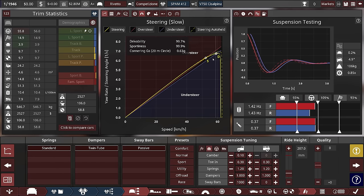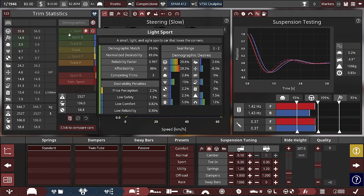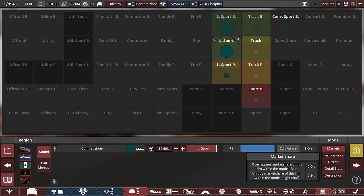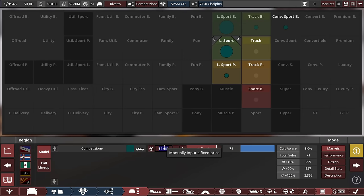Yeah, very good tune here for this score, even though our maximum cornering ability suffered a bit. In general, I think it's looking good here in the light sports categories. How many do we sell here? Definitely not at this price point. 30, yeah, that would be awesome.